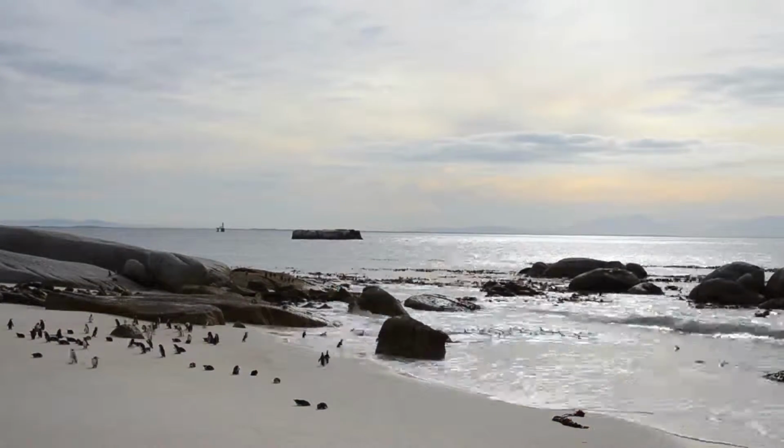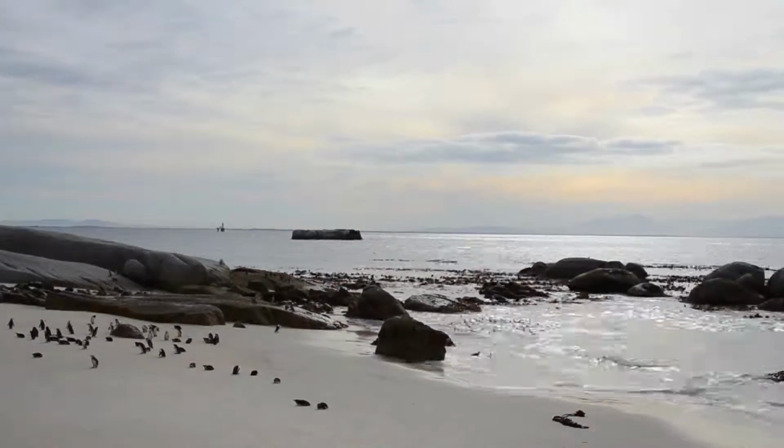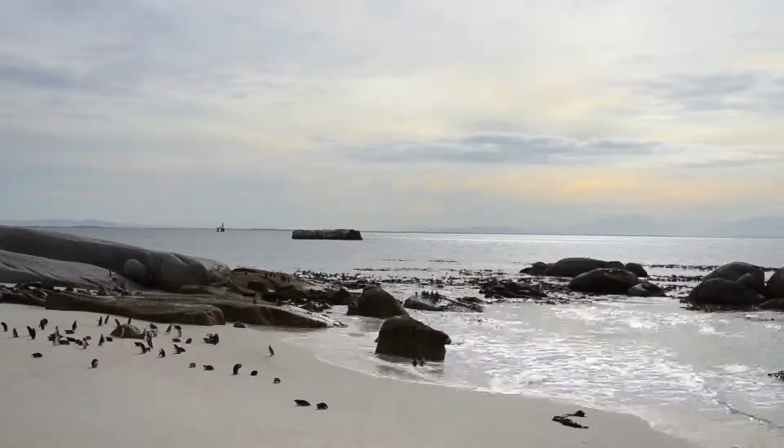With roughly 4 million penguins existing at the beginning of the 19th century, the African penguin is now endangered.